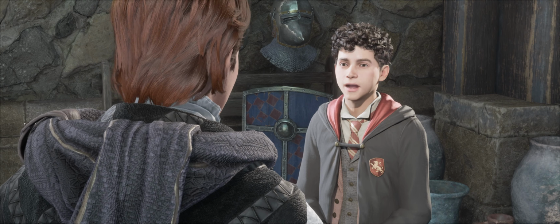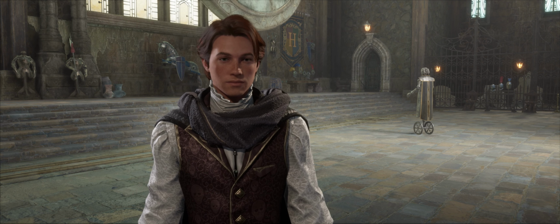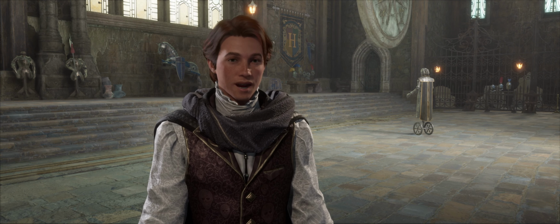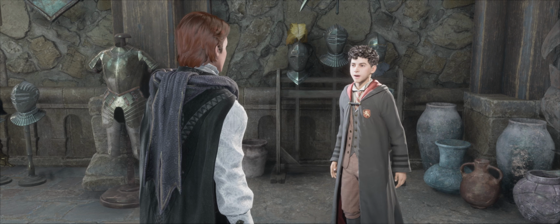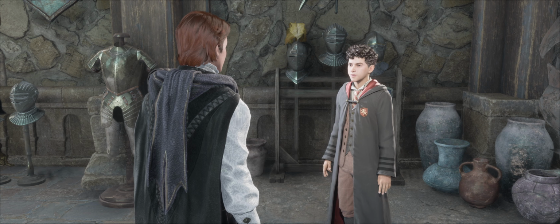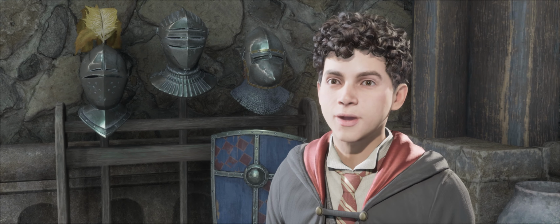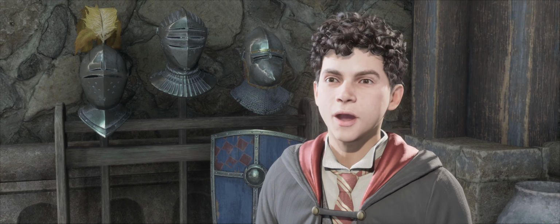Impressive wand work. I'd hate to face you in a duel. Thanks, Lucan. You've been a great help. Oh, stop. Don't make me blush. Seriously, well done. Training dummies will think twice before challenging you again. Plus, you'll be even more formidable in crossed wands. Other duelists had better beware.